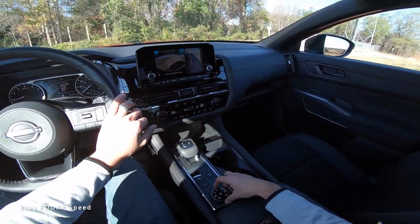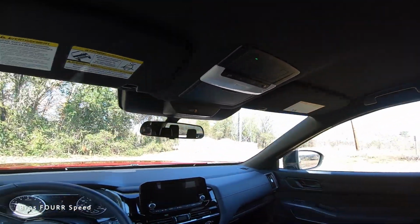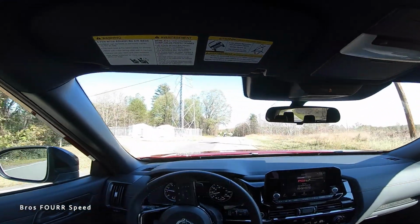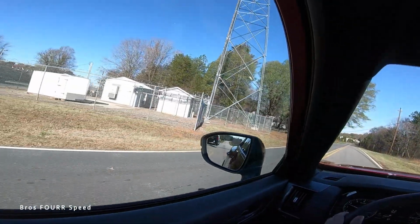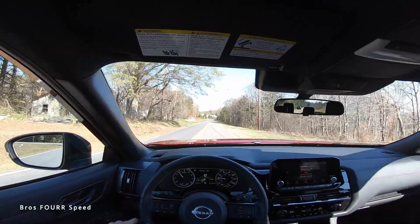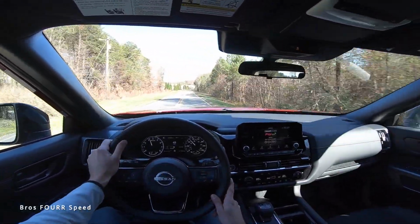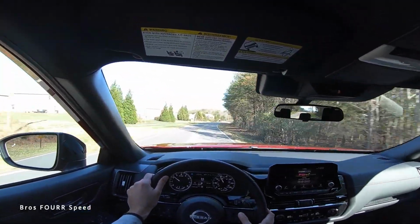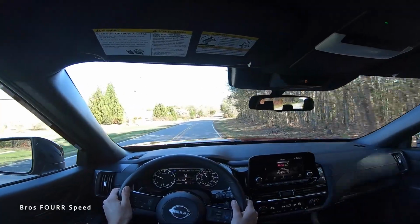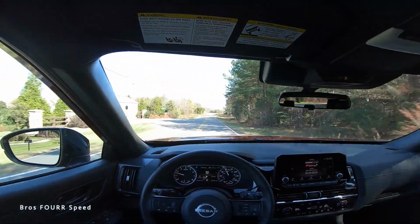From there, let's go just to the auto mode, normal. I'm sure we're gonna hear quite a lot of mud kicking up. Oh yeah, you definitely probably got a little muddy on this. So getting up to speed, popping it on some cruise control now, just driving normal. Now that the mud has cleared, it's a pretty smooth SUV to drive on the road.